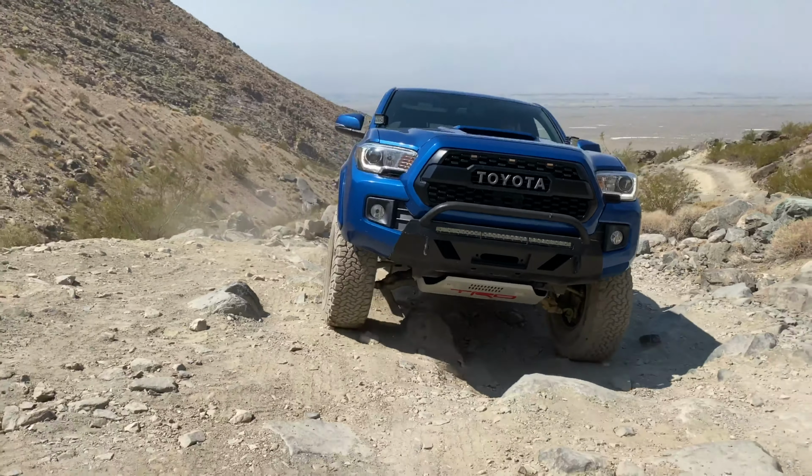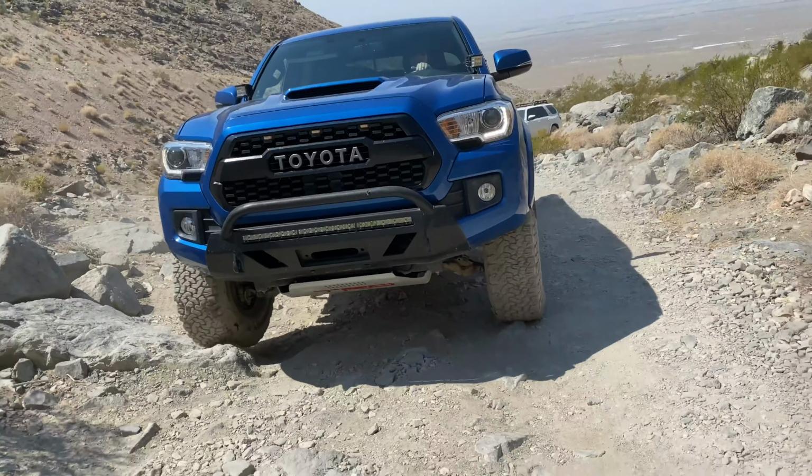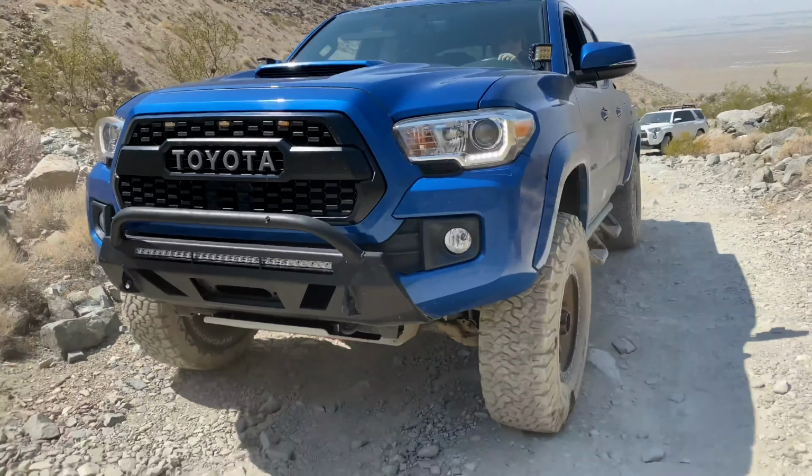The main trail is a little bit easier. However, we decided to do the harder offshoot, which was a bit more complicated. With some good tires, high clearance, and a spotter, it could be more fun than the main trail.